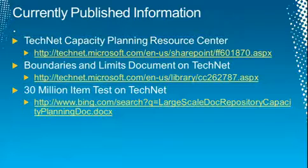All right, so you definitely want to take advantage, print it out. If you're definitely going down this path of scaling and you really want to scale your SharePoint farms, read this document. It's been a huge help. In this particular document, we actually test up to 30 million items in one SharePoint library.